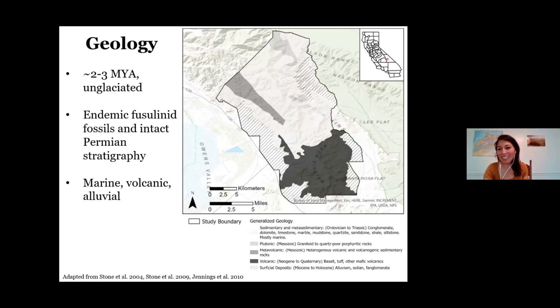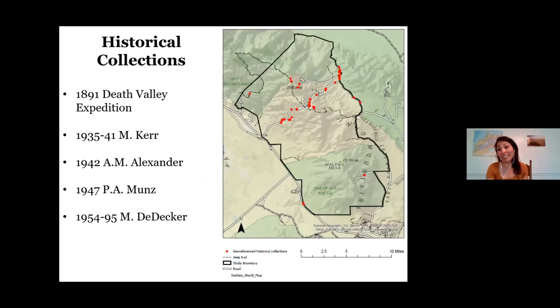They have cool rocks, they have cool vegetation history, but surprisingly, there haven't been many botanical collections here, even though this area was visited all the way back in the 1800s, starting with Colville's Death Valley expedition. So Colville for a bit was camped out here in Keeler and traveled the Death Valley or the Keeler Death Valley route across here into Death Valley National Park. But it appears that they did not make any collections in the study area during that time. So it's not until 1935 when Mark Kerr came onto the scene.